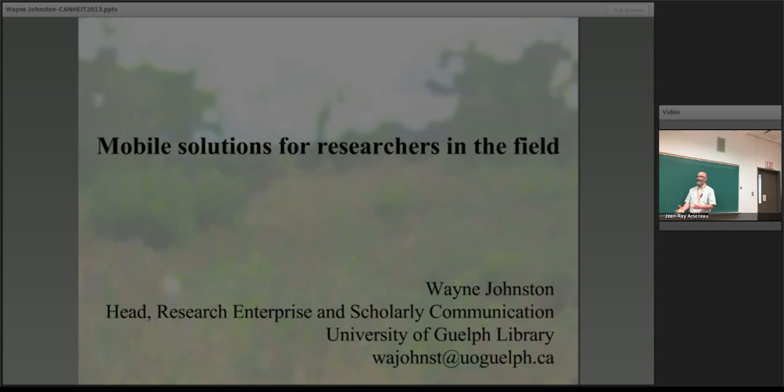Traditionally, the library is more involved with teaching and learning. But our team was established to work with researchers. Some of the main areas that we work in is research data management. We have a data repository where we archive and publish research data. We assist researchers, faculty primarily in terms of publishing, and we also have a virtual research environment for research teams to share documents and collaborate and that sort of thing.